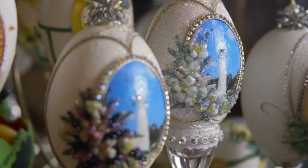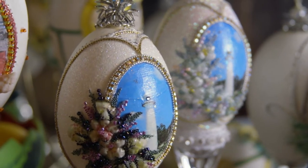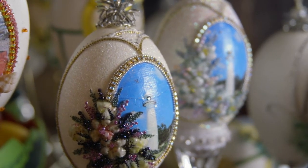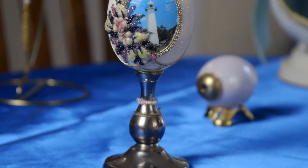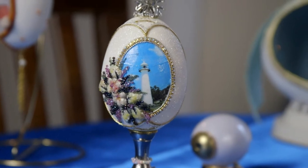This one's very special to me because I took the picture. I went around right before Katrina hit, and I was taking pictures of items that I thought might not be there after the storm. The lighthouse survived, and so I put it onto this egg.